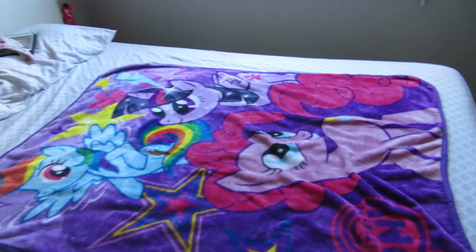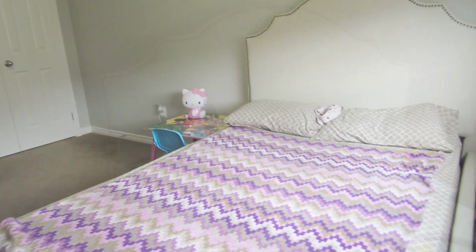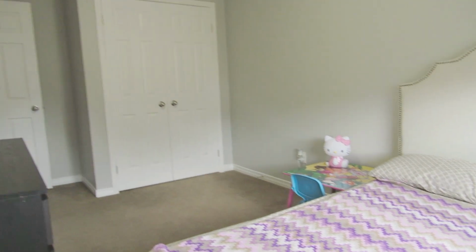I'm still trying to find a good deal on comforter sets for her bed. As you can see, I'm obsessed with the stud detailing. Honestly, if they had a queen size frame for that style, I would purchase it in a heartbeat. So that's your room, huh?